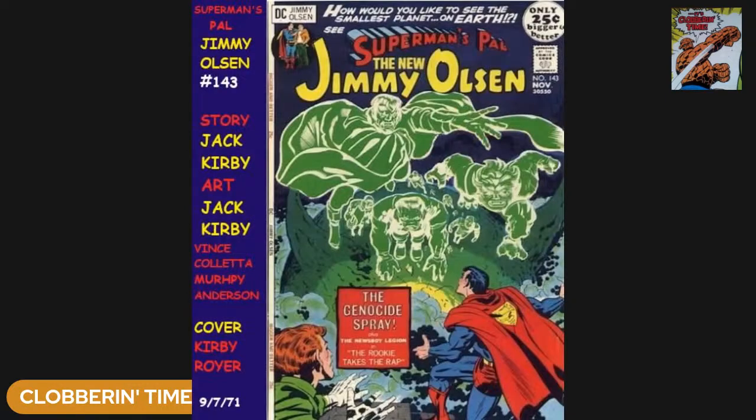And then, of course, the king of comics, Jack "King" Kirby. Not too far removed from when he left Marvel Comics to go to DC Comics to start creating and building his Fourth World. And of course, we have Superman's Pal Jimmy Olsen 143, story by Kirby. I believe Royer or somebody like that. There've been some who say Neal Adams inked this cover. I don't think so. It doesn't look like it to me. Probably Mike Royer. Interior art, of course, by the great king of comics Jack Kirby.